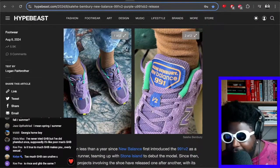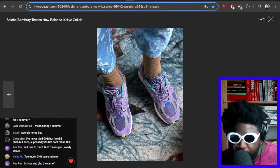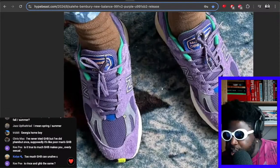And you know me, I'm a big stickler for suede. I love a good hairy suede. I love a good soft suede. I love a mixture of fucking mesh. And with this particular model, they look incredible, especially the picture from the top down.